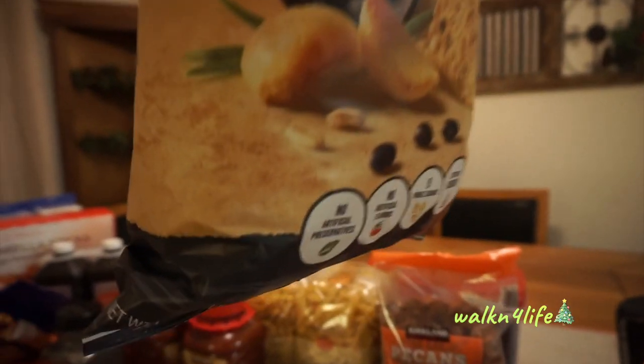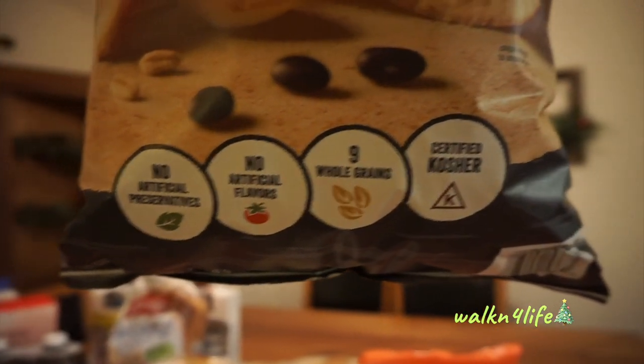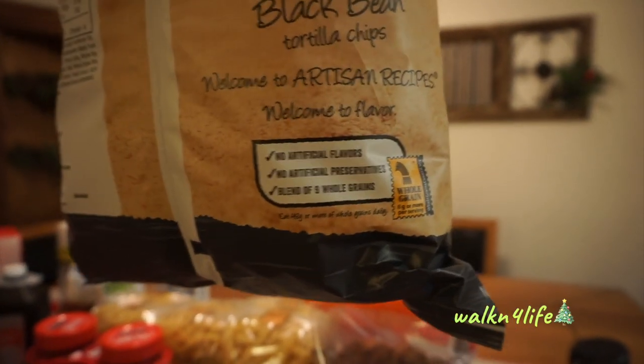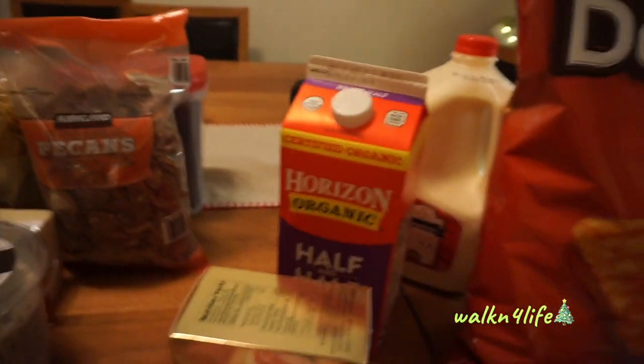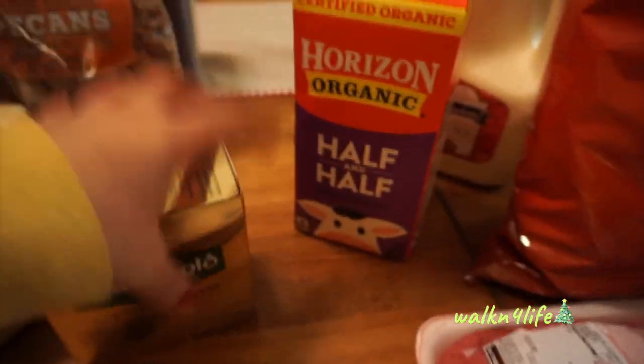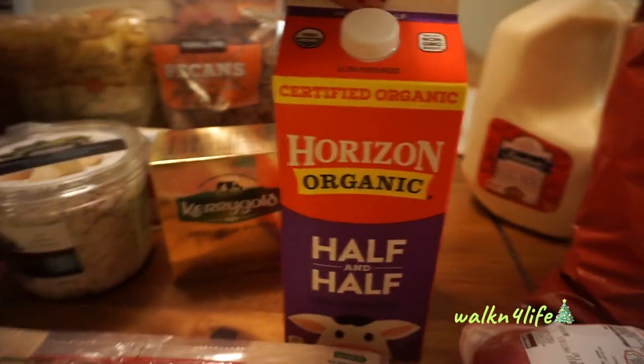This is, I believe, no artificial preservatives, no artificial flavors, whole grains, and kosher. I thought it was non-GMO rather. But I got that. He goes through that like crazy himself. I got some more Kerrygold butter. More half and half from Horizon Organics.